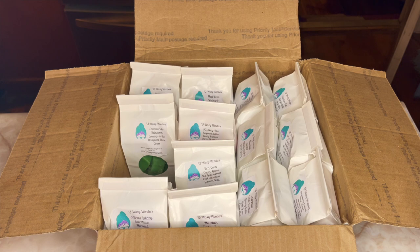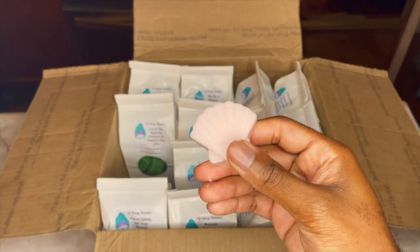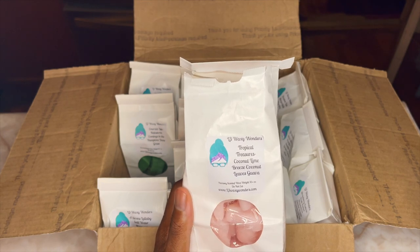So these are seashells and some more little blossoms, some more hearts. So I got a seashell. This is what it says there again. And a little seashell shape. Let's give it a sniffy. Oh, this is beautiful. Yes.